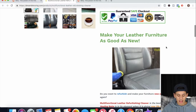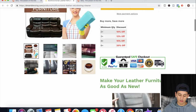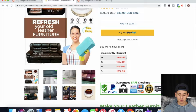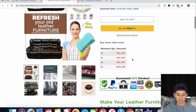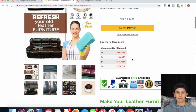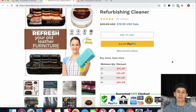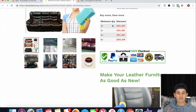As we go through this website, we realize they have buy more, save more discounts. So they have a minimum order quantity, you get a certain amount of discount, all that stuff to increase average order value. So if people think that they're going to be cleaning leather often, they can buy more and be able to save money on their purchase, which is huge. Americans, we love to save money per purchase. So if just buying in bulk is a better deal, then we will most likely take that offer up. So that is why that is there. You save more when you buy more.